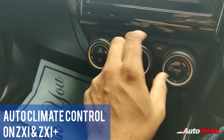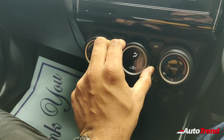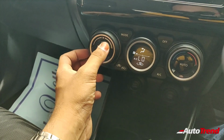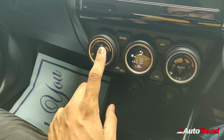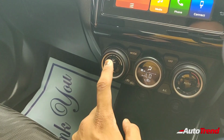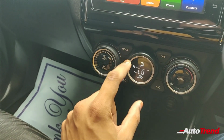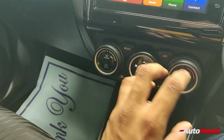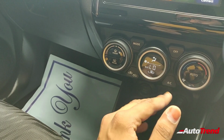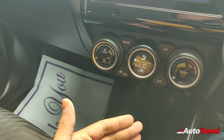Now turning this on is pretty easy. The operation is also very easy. So this here is the fan speed controller, and on the inside of this rotary knob itself you get the front windshield defogger and the rear windshield defogger as well. And over here at the center is the display for the automatic climate control, which itself is pretty compact and very bright. It is a white on black display, so it is very easily visible as well.